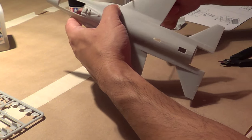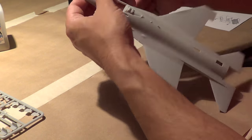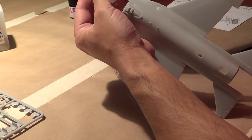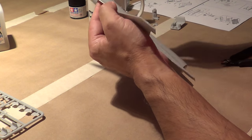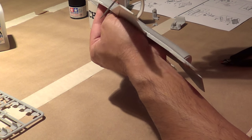The top fuselage comes as a single one piece. As you can see, the horizontal stabilizers are already attached, and the top portion of the nose radome is also attached. So it just takes a little filing at the runner points to get this portion ready to go.